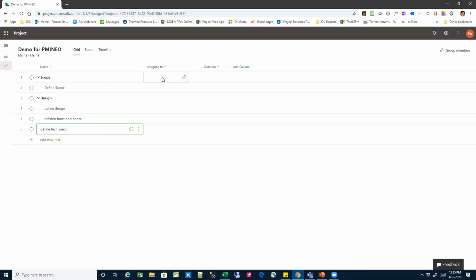Now let's talk about assign to. This is interesting. Remember the goal for this was seamless integration, right? If you are familiar with Office 365, the security methodology over Office 365 has slowly shifted to what we call groups, Office 365 groups, right? So you can use that to control permissions and access across multiple applications.